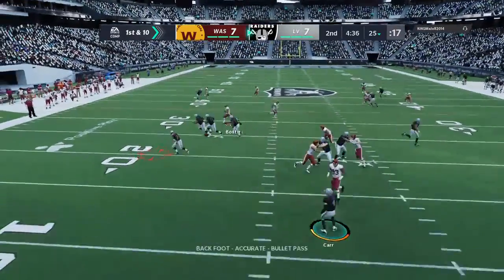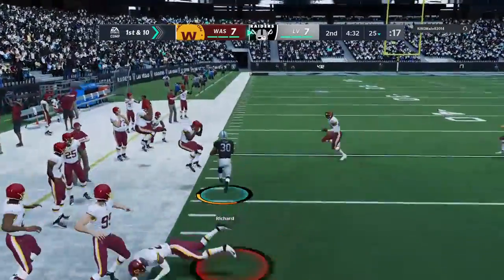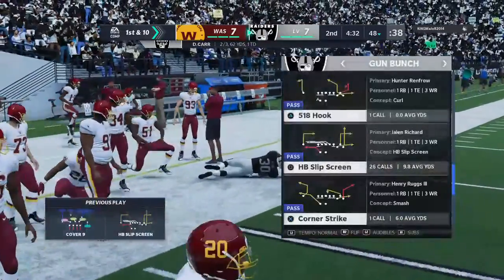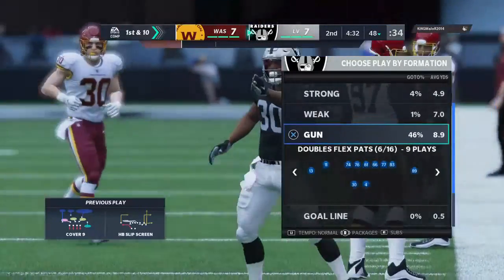Carr now to throw. It's a screen to Richard. He'll have a first down past the 40. And he'll be out of bounds, but able to get it up past the 45. 23 yards on the play.